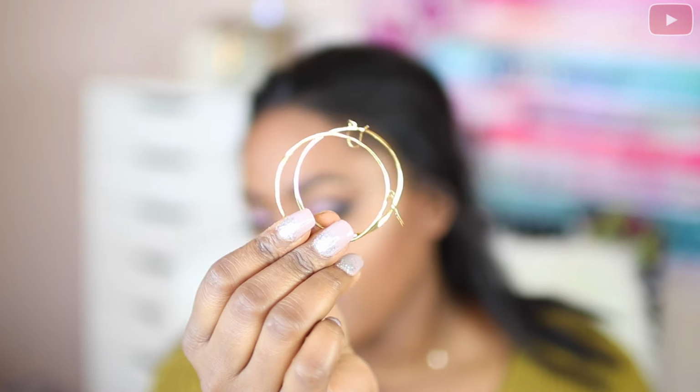And for earrings, I'm going to be using these Gorjana hoops from Nordstrom. I love these so much. They're so pretty. My sweater is from Forever 21, in case you were wondering. And I'm just going to be doing my hair with my fingers. I had just gotten a blowout the day before, so I just fluffed it out a little bit and tucked it behind my ear. And that was basically it.